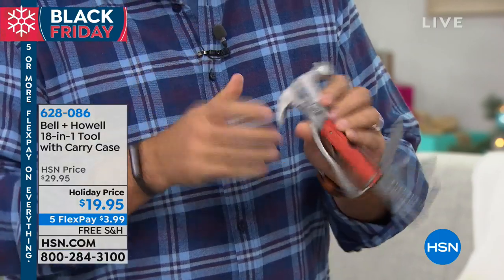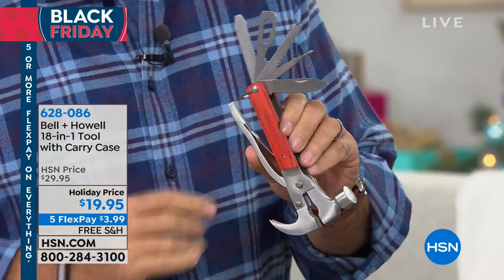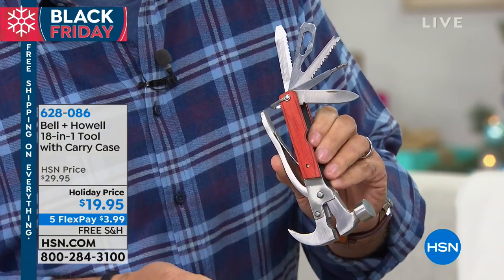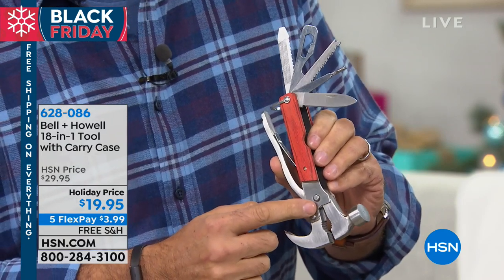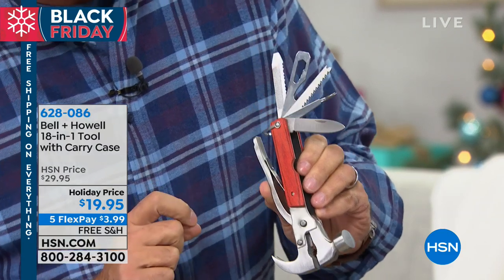Because this has got everything for every eventuality. Any problem you might run into, we've got it here. For instance, right here we've got the hammer, obviously. We've got the claw here, so you can remove the nails. We've got straight pliers, we've got curved pliers. We have a wire cutter right there. One of my wife's very favorite parts of this, because she uses it for crafting quite a bit.